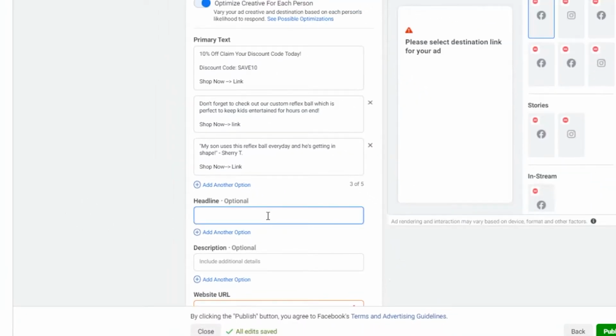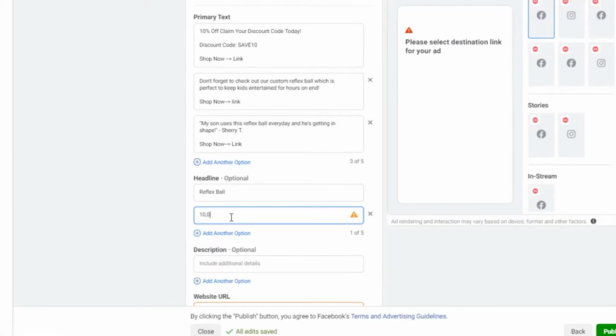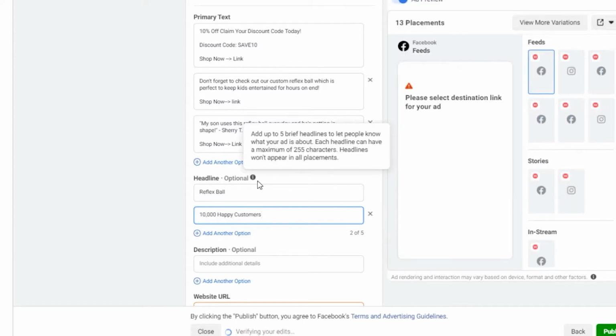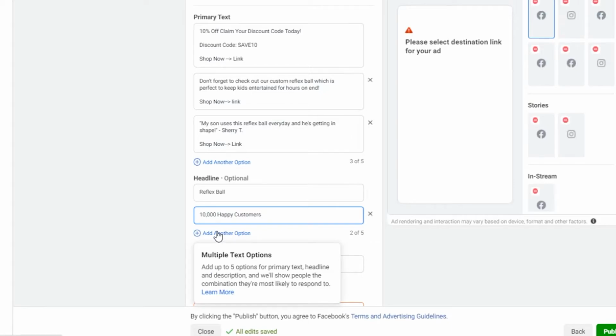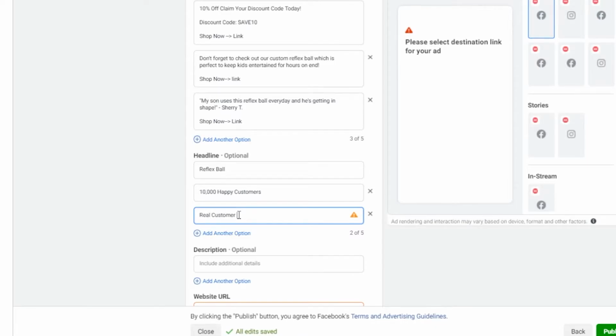Now for the headlines, I like to keep this fairly concise and fairly open. So I'll just say something like, you can either insert the product name, so like reflex ball, right? Something like that. Just keep the product name. Or what you can do is I put something like how many orders you have. So 10,000 happy customers. Now you don't want to lie about this, right? So if you do have 10,000 happy customers, that's awesome. A lot of people aren't going to have necessarily that many customers right off the bat. So what you can say is, you can say like real customer reviews.